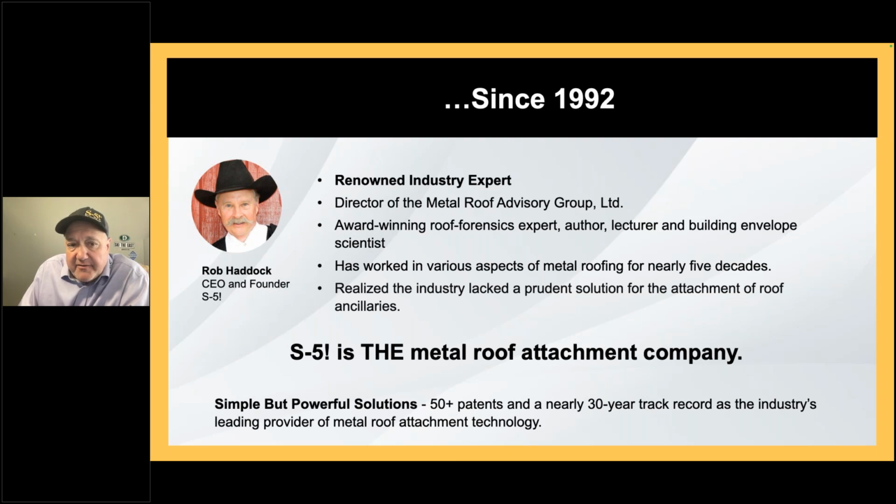Rob Haddock is the founder. He's a legit cowboy. If you didn't know that, he rode rodeo growing up. His kids ride rodeo. He was a metal roof expert who invented the clamp. So that standing seam clamp, over 30 years ago, he invented it. He was the first person to do that. He had the patents. He built a company around it. He's also a renowned consultant and educator in metal roofs and attaching things to metal roofs.